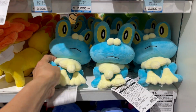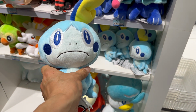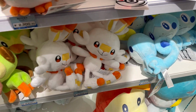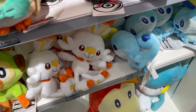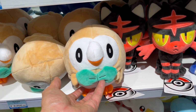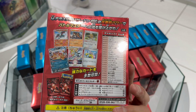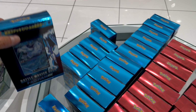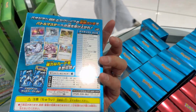And they also have this little section on starters from different generations. I miss Sobble. Sobble is definitely a cute Pokemon. Sobble and Scorbunny. And of course, Rowlet would be another one you would want to add to your basket. There's just too many to choose from. Speaking of too many choices, the Pokemon Center, they have just run their printers 24/7, probably for the past 8-9 months.